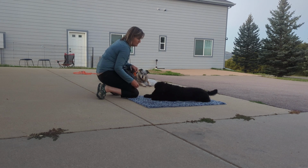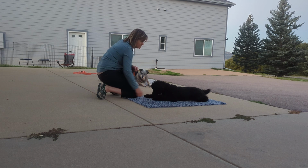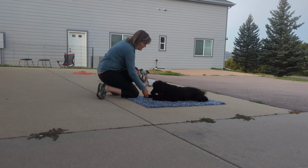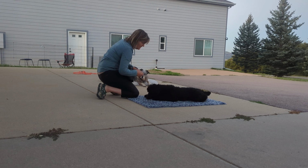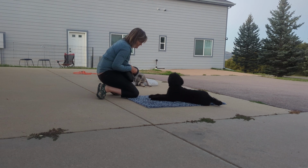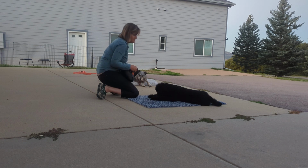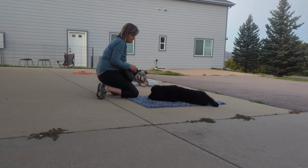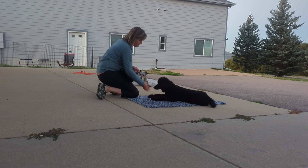I want the hip rolled over, which she's doing herself, which is great. So I want her in a relaxed state. And we're just working on time. So anytime the belly is on the mat, it's a rewardable behavior. She can readjust, that's fine. But if she pops up, I'll just put her back with as little fanfare as possible.